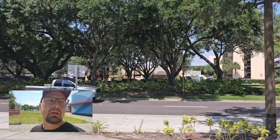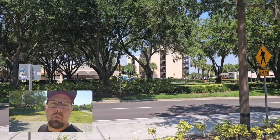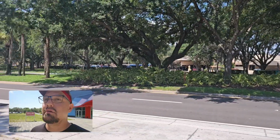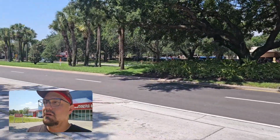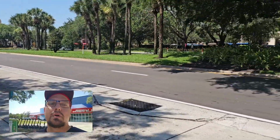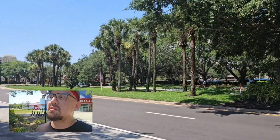Just another quick peek here at the Rosen Inn at Pointe. Another pretty large hotel here on I-Drive. And right across the street from Rosen Inn at Pointe is The Pointe Orlando.